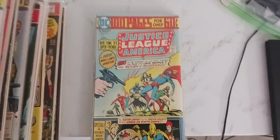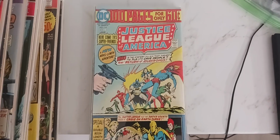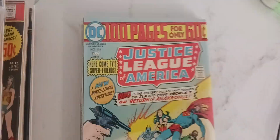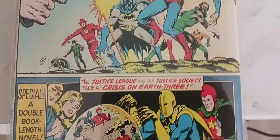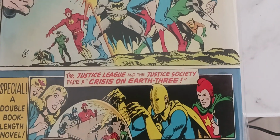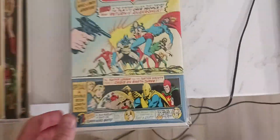Showed this yesterday because it was a book I had set out, Justice League of America number 114. I coveted this book when it was in the house ads. Again, love that little thing where it says, "Here comes TV Super Friends." And there you go, Tempest. You made a comment about this yesterday. The Justice League and the Justice Society face a crisis on Earth 3. There you go, bud.